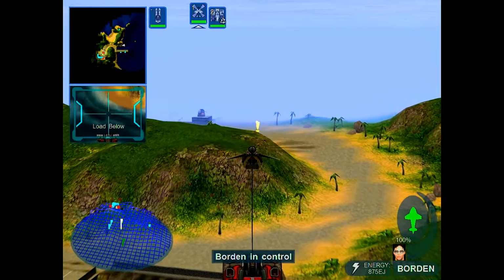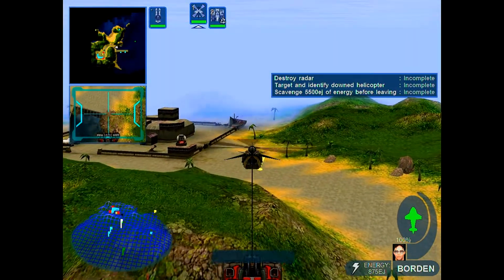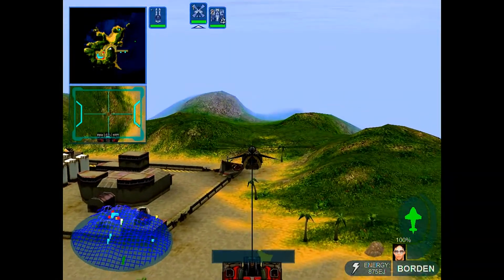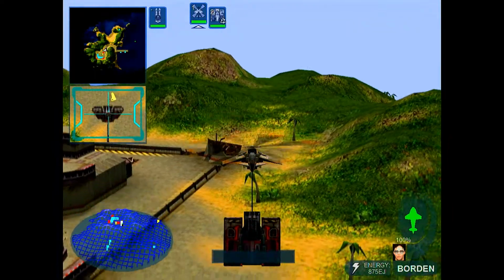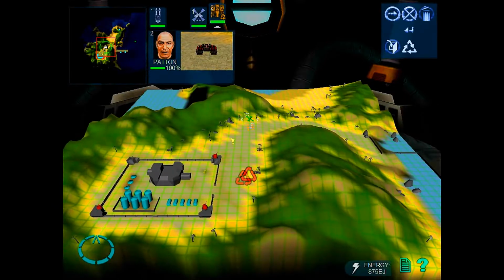If there's one thing that I'd have to say is like my favorite thing about this game is the AI. It is incredible. I mean, sure, you still have to technically give them orders and whatnot, but they will follow them. They will follow them to the dot. But as you can see here, we're getting a new objective. But before we do anything else, let's get Patton to start recycling.